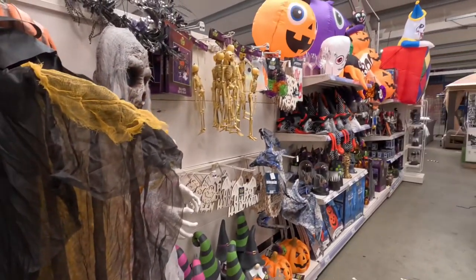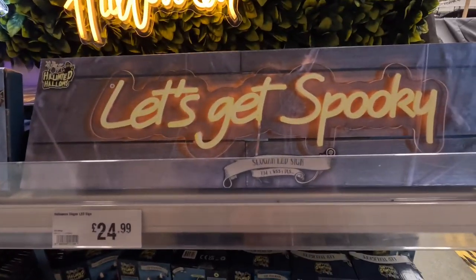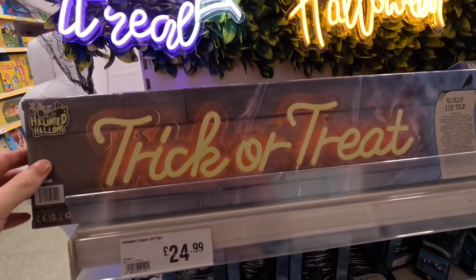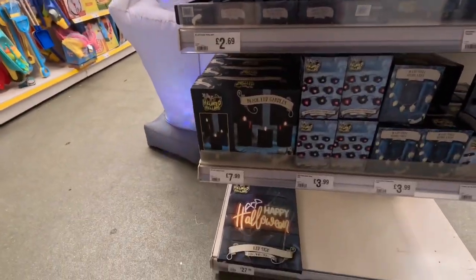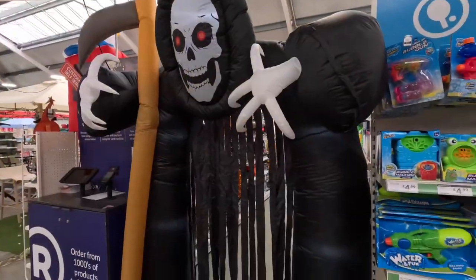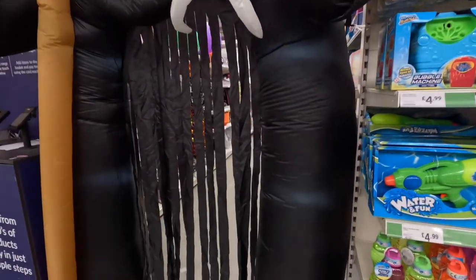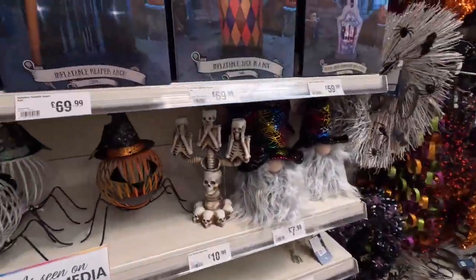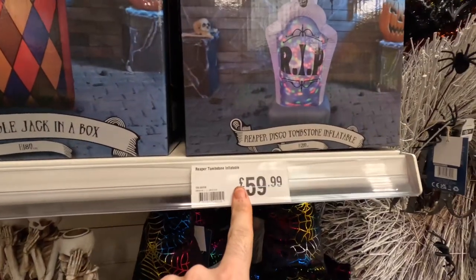Neon signs here. Let's get spooky. Trick or treat. This is really cool. You've got this little entrance archway. I'm not sure if you can buy it or not. Let's go through. You can buy it, yeah, $69.99. Jack in the Box, $69.99. Tombstone.